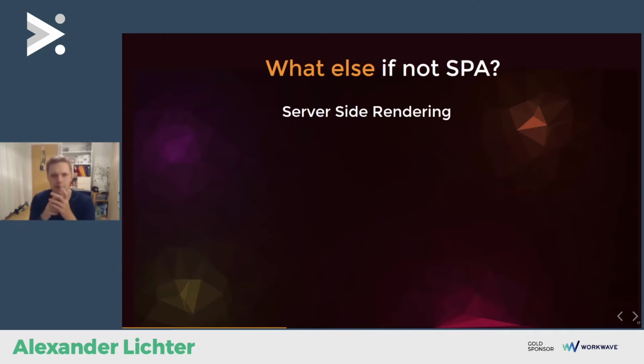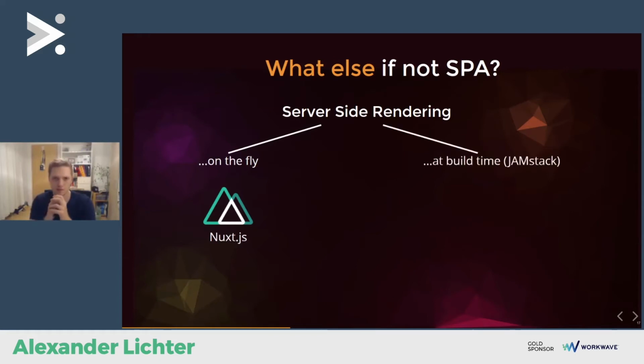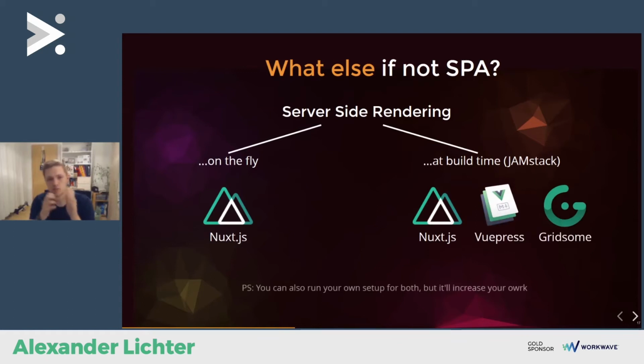So for server-side rendering, we have two options. The first one is on the fly. So we have a Node.js server that receives the request and returns HTML. And one framework that does it is, for example, Nuxt.js. The other option is server-side rendering at build time, also known as static site generation or Jamstack. Same here, Nuxt.js covers our back, and there are also awesome other static site generators like VuePress or Gridsome. And just as a side note, you can also run your own setup for both. But well, you don't want to reinvent the wheel, right?